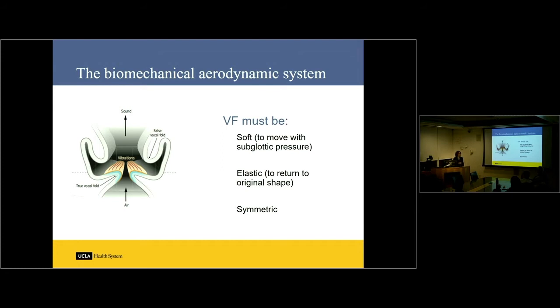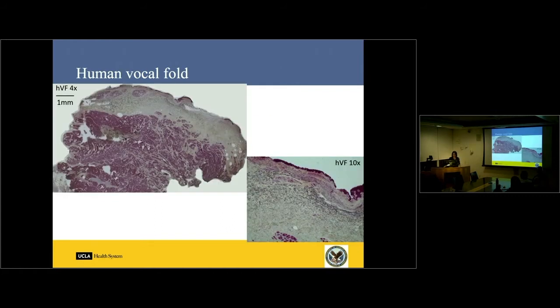And so we start to feel fatigued, and people don't like that when their voice is effortful from not being soft enough. They also have to be elastic, meaning after deformation, the vocal cords have to go back to their original shape. And they have to do this rapidly and repeatedly, 100 or 200 times a second. And it helps that they're symmetric, because otherwise if you have each vocal cord vibrating kind of on their own, then you don't get that good airflow, and it can be a very distracting voice, which we'll also hear an example of in a little bit.